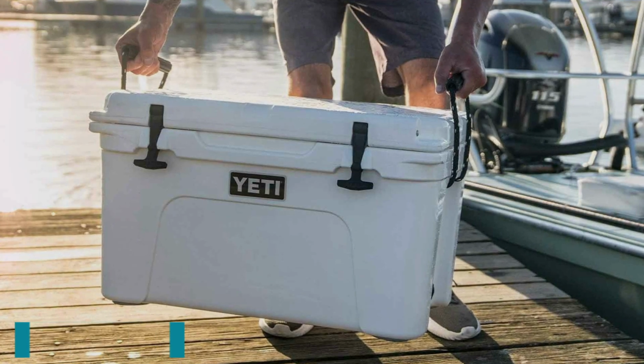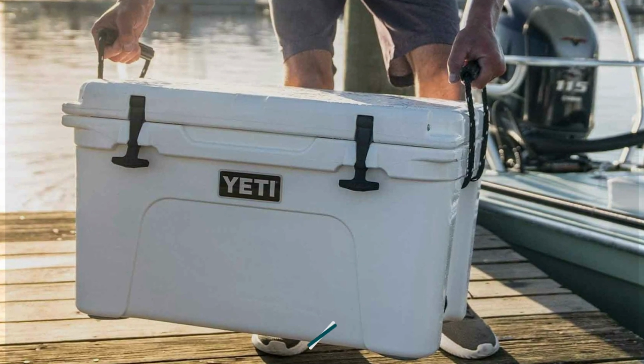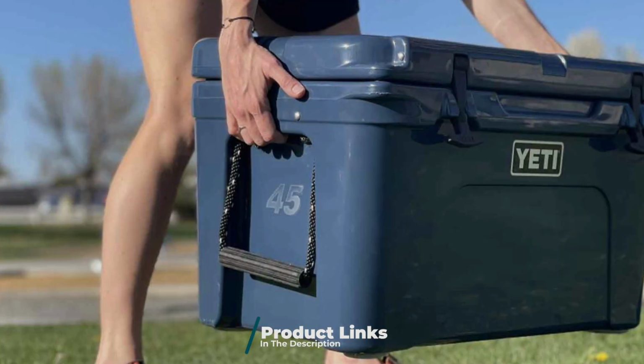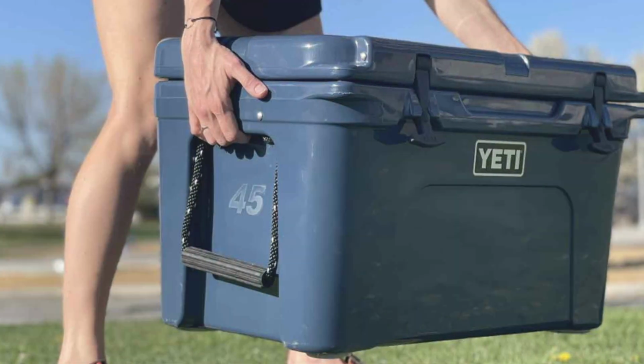Last but certainly not least, at number 7, we have the YETI Tundra 45. This product is one of the most popular coolers on the market, and for good reason. This cooler is designed to provide exceptional cooling performance and durability, making it perfect for any adventure. Its thick insulation ensures that your items stay cold for days even in hot weather.